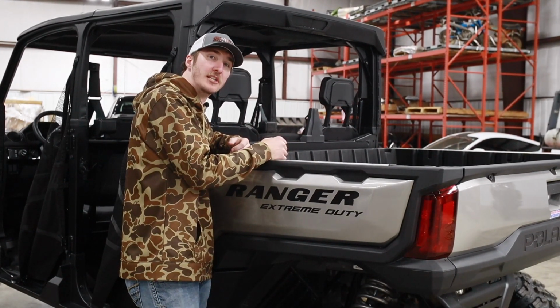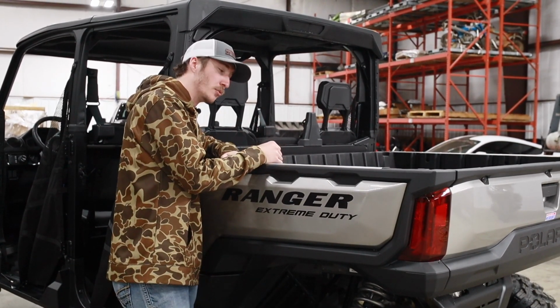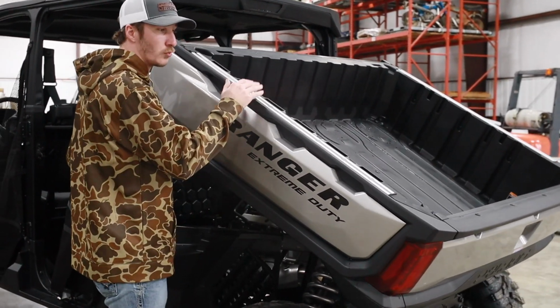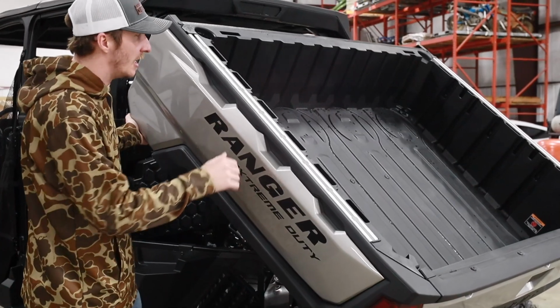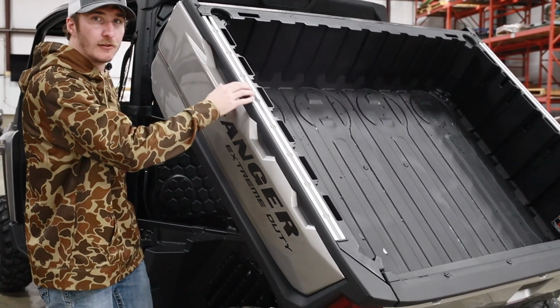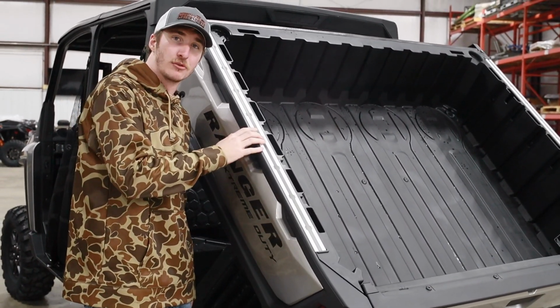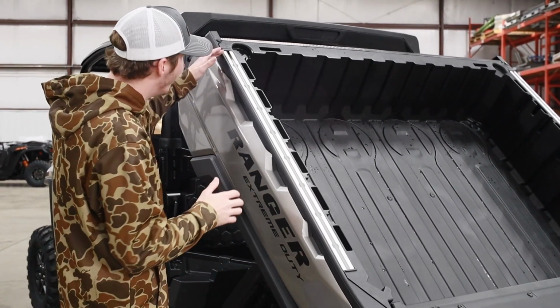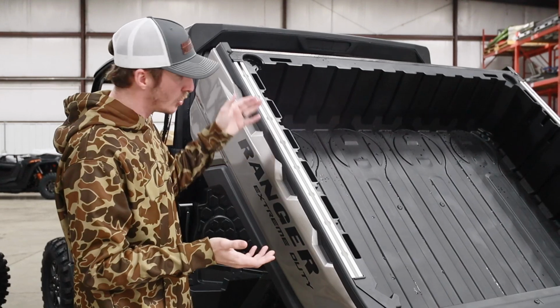But it's still important to remember that these machines can be multi-purpose and trail-ridden as well. But let's go ahead and raise this bed up. That way you guys can get an idea of how large it is, as well as talk about the Lock and Ride Max. So if you guys aren't familiar, the Lock and Ride Max is a new program basically from Polaris where they release a huge lineup of accessories that fit in these Lock and Ride Max channels.